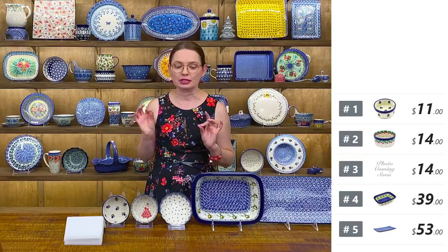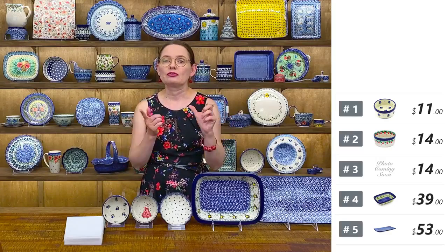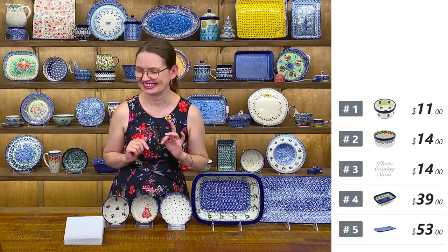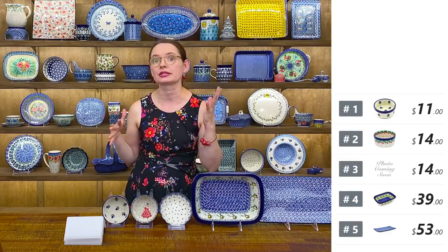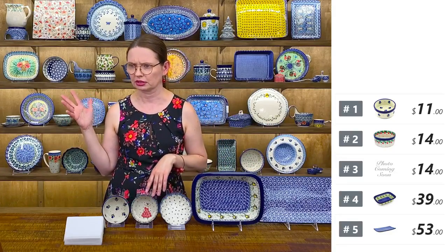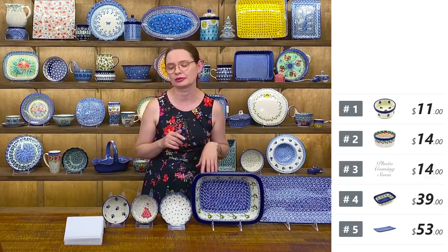You can use any piece from the ceramics from Bolesławiec in your oven up to 480 degrees, and they are freezer safe, dishwasher safe, and microwave safe. Yes, the last one is microwave. And also they are safe to use. They are cadmium and what is the other one? Bartek, come on, help me. What are the elements? Cadmium and what? Lead. Oh, lead. Yeah, cadmium and lead free.